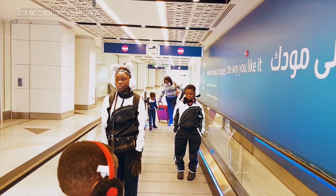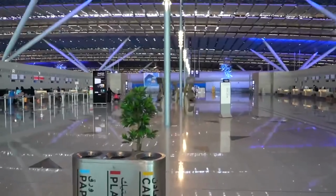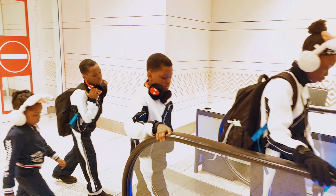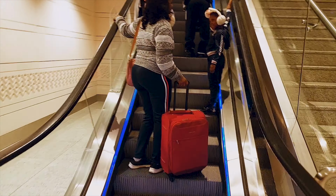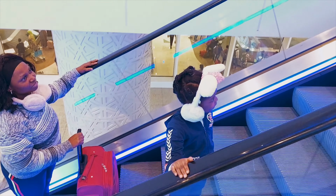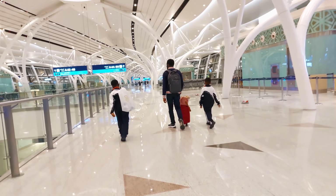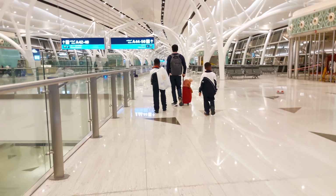There are about 200 check-in counters. There are travelators. And they have 46 boarding gates, 94 aero bridges. Each gate can handle two smaller aircraft or one large aircraft. There are about 21,000 parking slots, and there are 28 remote stairs.